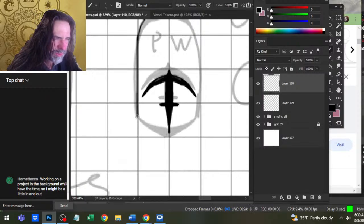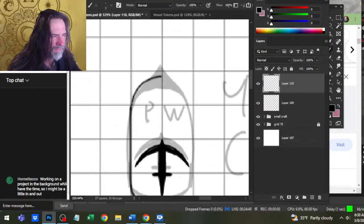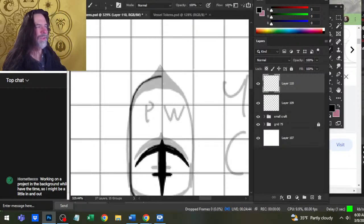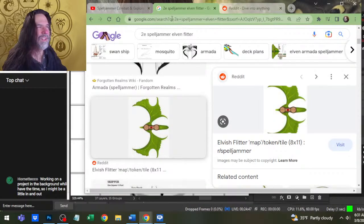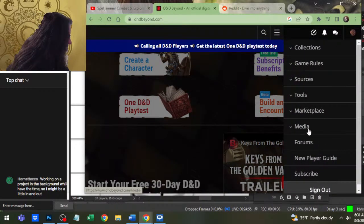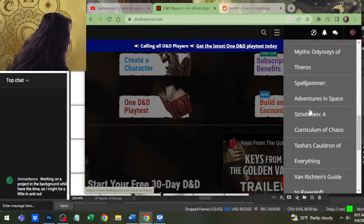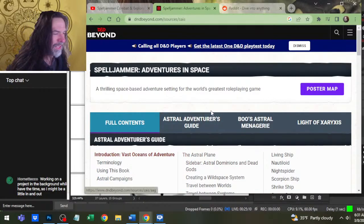What is that? 3 pixels? Why do I got 3 pixels? All right. Let's do it like that. Actually, what I want to do, let's go into D&D Beyond. Let's go fetch a floor plan so we can see what style of floor plan we should be building here.